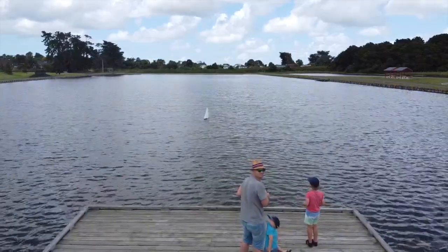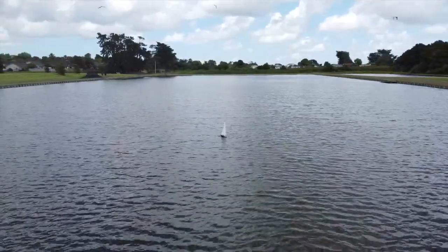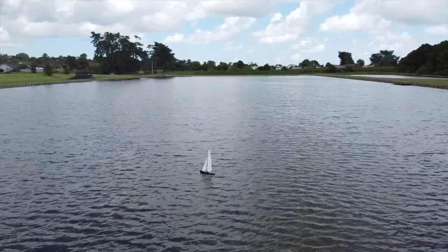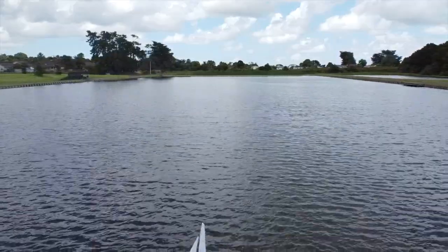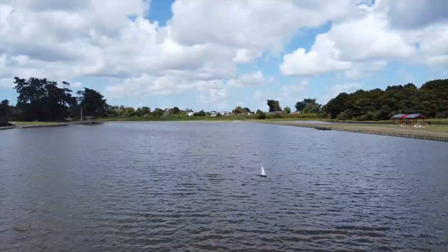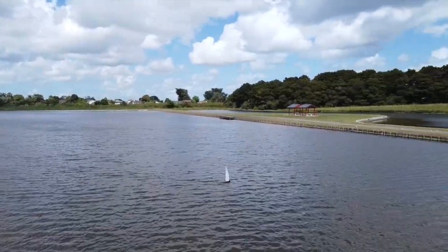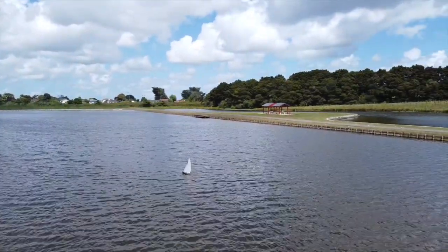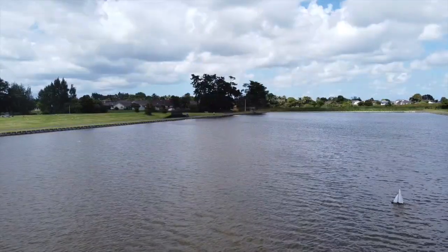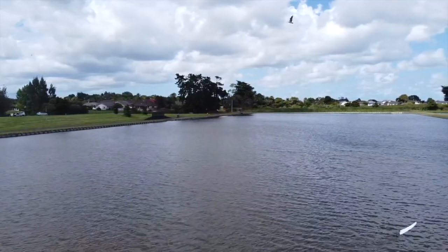It's time to remote control my favourite toy, my remote control sailing boat. I bought this boat with my money because for my birthday, I asked everyone if they could just give me a little bit of money for my birthday. So I got some, and then I got enough to buy my remote control sailing boat.